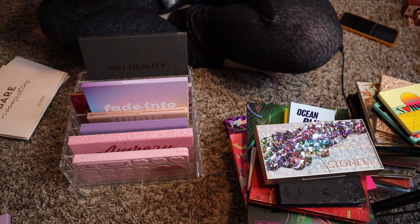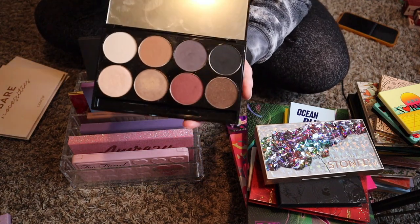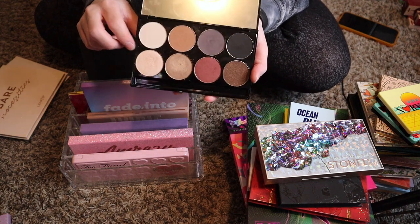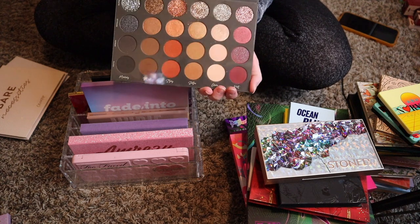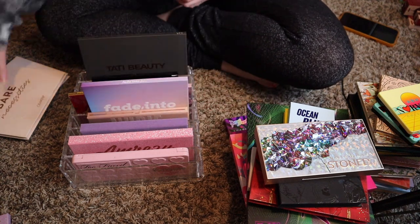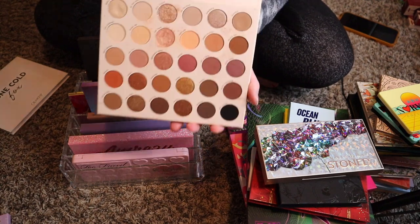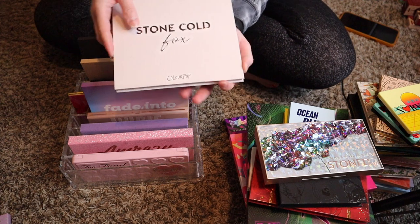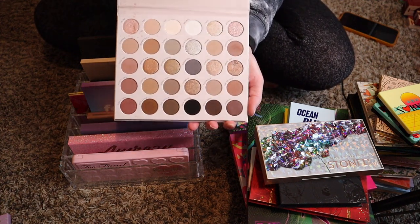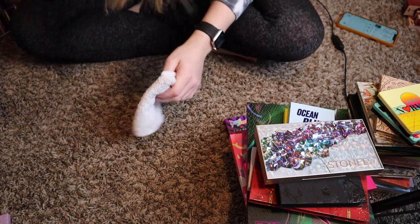This is a Motives Cosmetics palette. Again, just so basic, so reliable though, and this shimmer shade is so good. Then we have the Tati Beauty. Yeah, this palette is gorgeous. Then I have my Bare Necessities. Love this palette. She is very much loved. And then I have the Stone Cold Fox palette. Again, such a good palette. Love it. Now, I don't really have a good place for it.